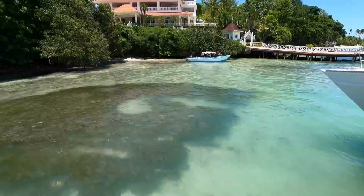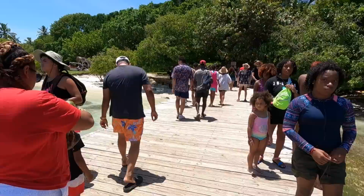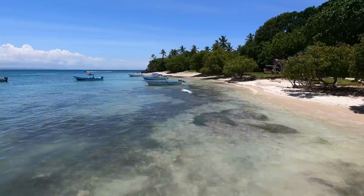Alright, we've arrived on the paradise island, Cayo Levantado. Beautiful beaches all around here.